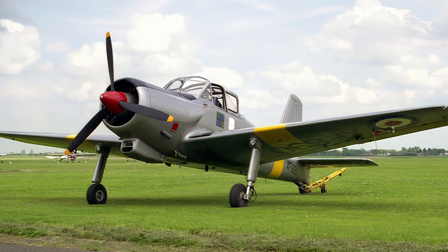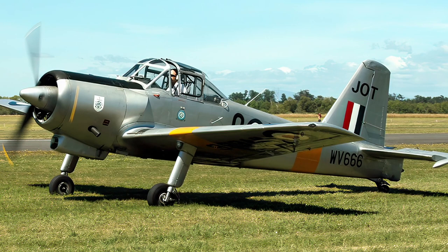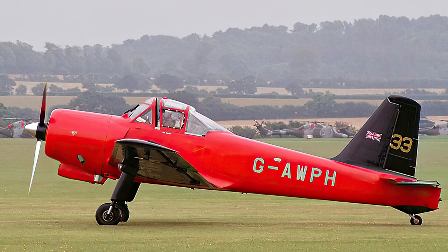The Provost was also modified into a light attack aircraft, known as the Percival P-66 Pembroke, which saw service in Oman and Yemen. The Provost was praised for its excellent handling and aerobatic capabilities, as well as its reliability and durability. A total of 461 Provosts were built, of which 170 were exported to various countries. Some of them are still flying today as civilian-owned aircraft or museum exhibits.